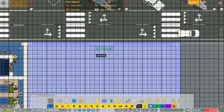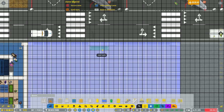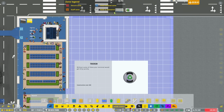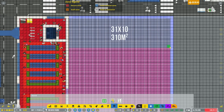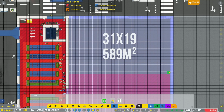Can I put a little window in there? Unfortunately, no. It would have been nice if I could, but unfortunately that's not going to be the case. So you know what? We'll come up with something that can live in that space and not worry too much about it. As for the lounge itself, let's just make this thing pretty decently sized. Let's go 31 by 19 is what I'm thinking for this.